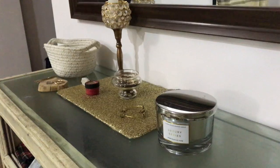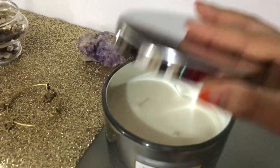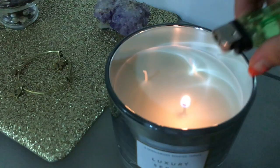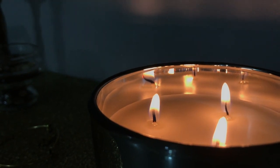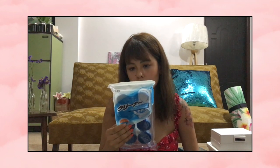Now another thing that I'm super excited to share with you guys is this candle. It says it's the luxury series candle. This is the pomegranate flavor and it has 3 candle wicks in it, and it smells so good. This was 949. I got this blue, I don't know what this is called, I guess toilet cleaner. This has 8 pieces of it. Oh yeah, this is pretty basic. This is 369.